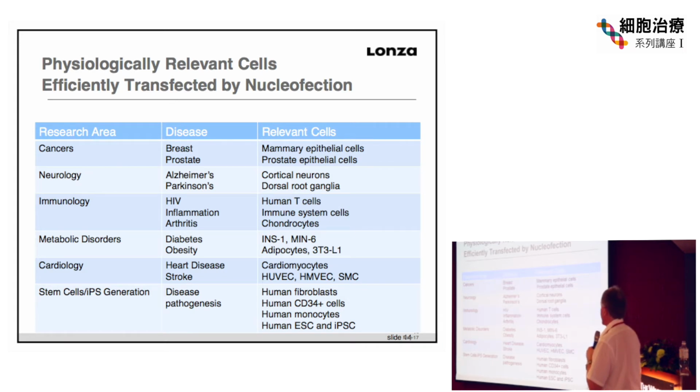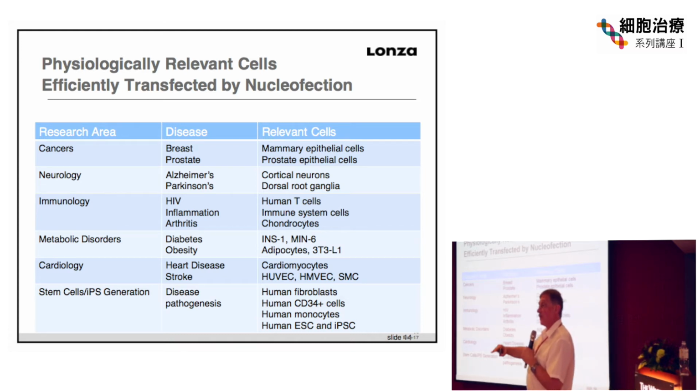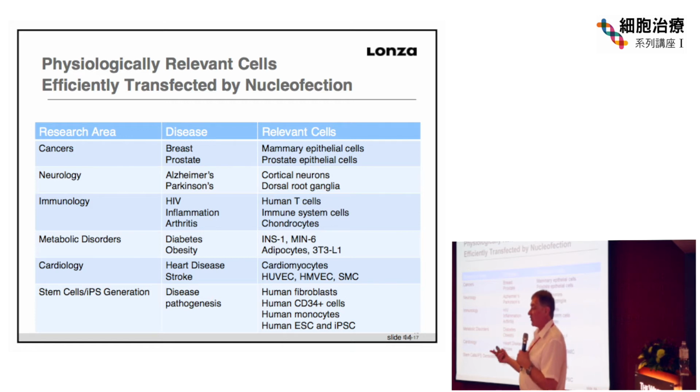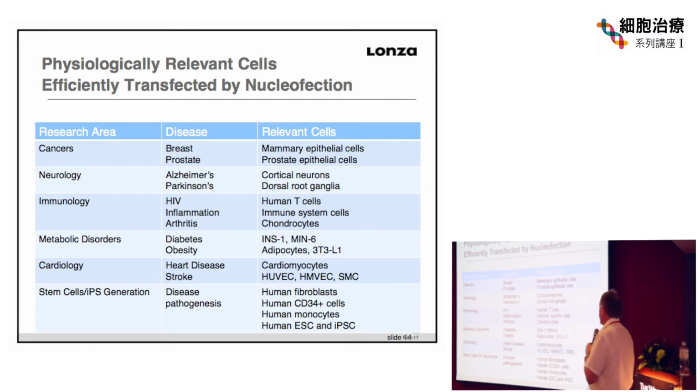With neurology, we can transfect any neuron out there, whether central nervous system or peripheral nervous system. And we can do this in adherence or in suspension. Immunology, we can transfect every cell in the immune system: T cells and B cells, monocytes and macrophages, CD34 hematopoietic progenitor cells, or NK cells. And we can do this in both human and mouse, so you can choose your model system as needed. Cardiology, I'm a vascular biologist by training, so that's how I first got started with nucleofection, transfecting HUVEC and HMVEC cells, so you can transfect all the vascular cells as well.